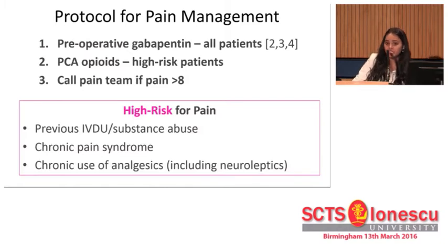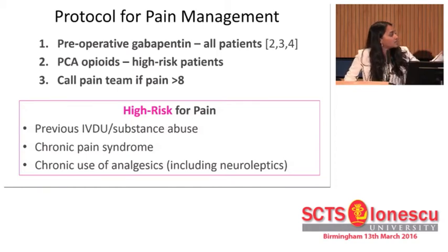patients into either high-risk or low-risk groups for pain based on IV drug use, chronic pain, or chronic use of pain-modifying medications, including antiepileptics or neuroleptics. And those patients were at high risk for pain. Those that had high risk for pain were also to be given PCA opioids. And the nursing team were instructed to call the pain team if the pain score ever exceeded 8 out of 10 in any of the patients.